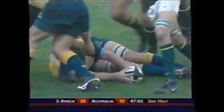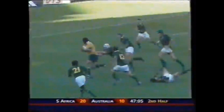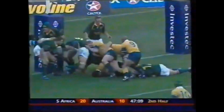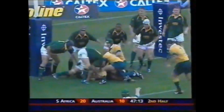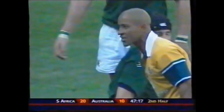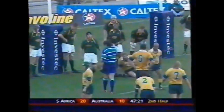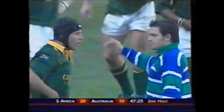Vickerman, Gregan, Kefu. Oh, Kefu's got through the first tackle, very nearly there. Now, if Australia get the ball quickly, there's real trouble for South Africa here. It's a penalty, and it must be going through the ref's mind. That's a possibility of a penalty try. Well, possibility of a yellow card, more likely.